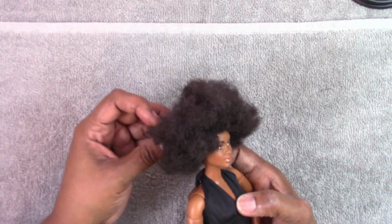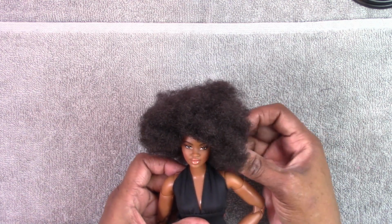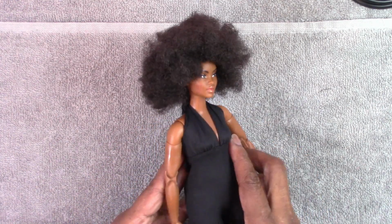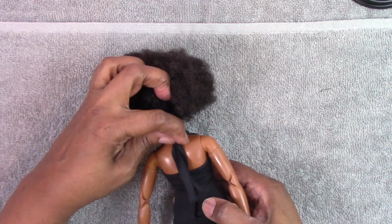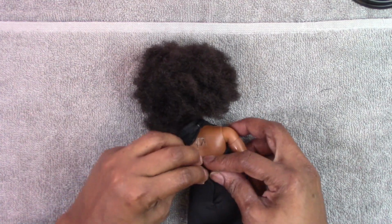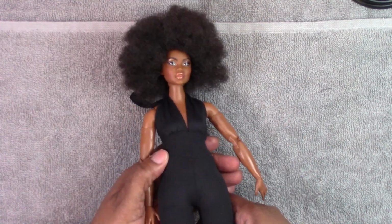Love all this spongy, full hair she has. It's very soft. It's not wiry or stiff. So I like the texture of her hair as well. And of course she's on that made-to-move body. She has this stretch black halter jumpsuit that fastens with ties here at the neck. And they have a piece of double-sided tape here to keep the ties down on her back, keep them from flying away. And it closes with Velcro.